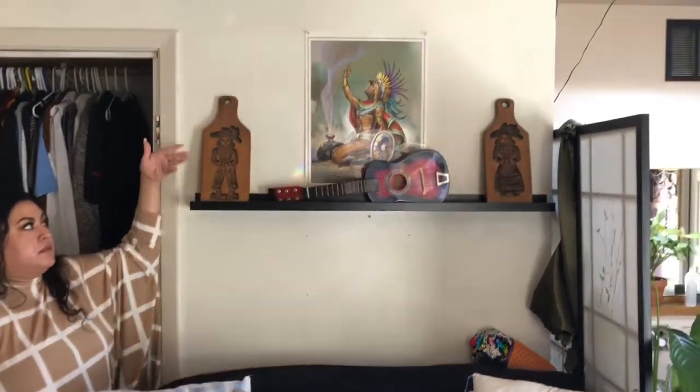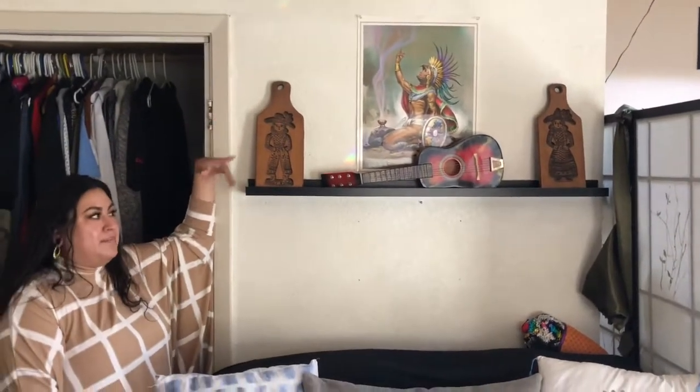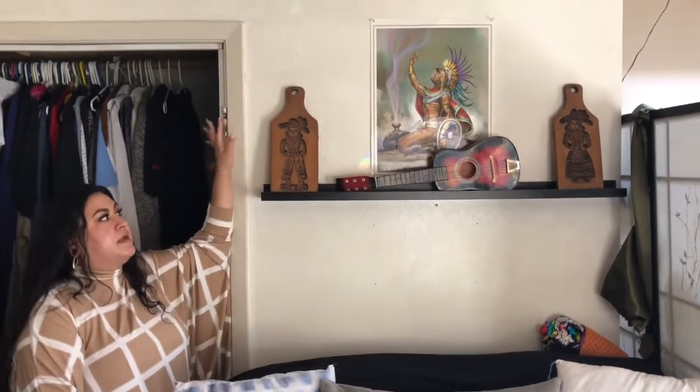It's not awkward. These little guys I found at Goodwill. It was a set, $5. The little guitar, I got that at the flea market, guys. Like, it's not that hard. And then this I got on a trip to LA. And yeah, I think that's pretty much it.